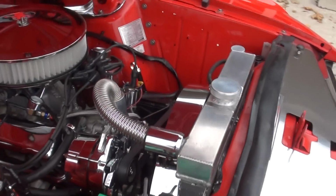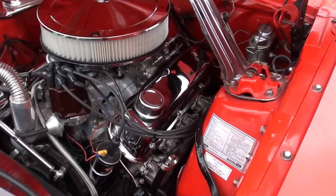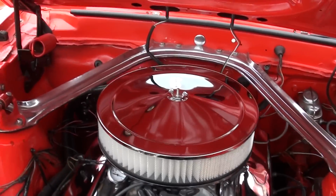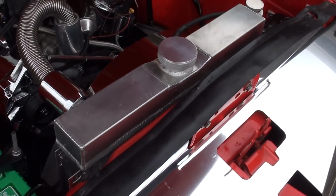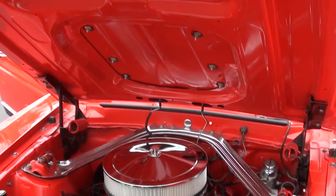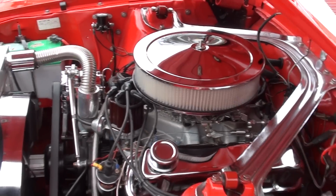Again, this is a later model 302 engine, roller rockers, got a Quick Fuel 4-barrel on it, Edelbrock Performer aluminum intake, stock exhaust manifolds, power steering, 4-wheel disc brakes. Again, it's got the automatic with overdrive transmission, aftermarket aluminum radiator with a shroud. It's got a Pertronics Flamethrower billet distributor in it. And the car drives out great, guys.